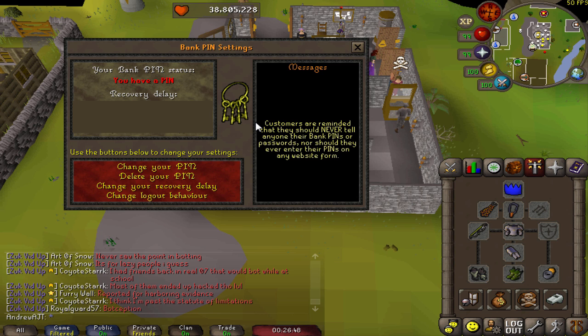And yeah, if someone gets on your account with your password, but they don't have access to your bank PIN, you're probably going to be able to recover the account before they get into your bank. So this is a very useful feature that you should probably have if you don't already. There's really no downside to it.